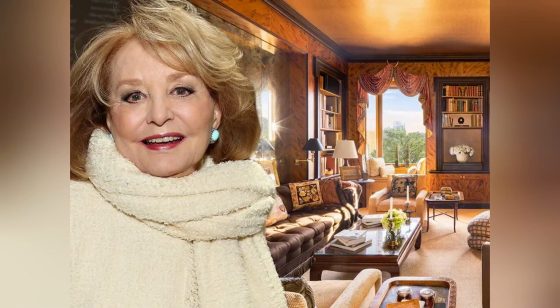Despite the glamour and sophistication, the apartment was never a mere showpiece. Over the 30 years she lived here, Barbara Walters treated it as a true home, a place to rest after a day of covering breaking news, to gather with family for the holidays, or to reminisce with friends about her earliest days on television. In many ways, this apartment mirrored Barbara herself: elegant, refined, but with a comforting warmth that put people instantly at ease.